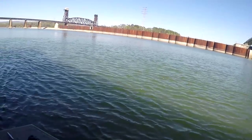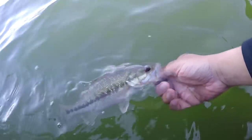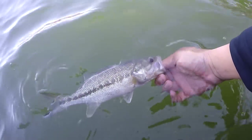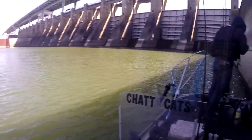Jaw doesn't pass the eye. Tooth patch here on the tongue. Don't know if you guys can see it or not. Let's do a nice release here of this fish. Beautiful specimen. Oh man, he's ready to go. Beautiful colors. Oh, all right. Gone. Species number 5 of the day. Let's see how many more we can catch.